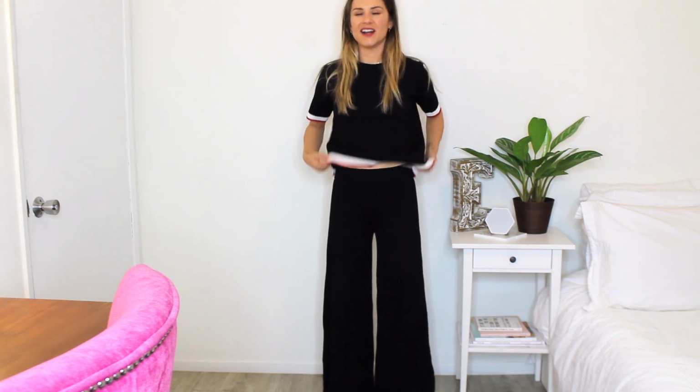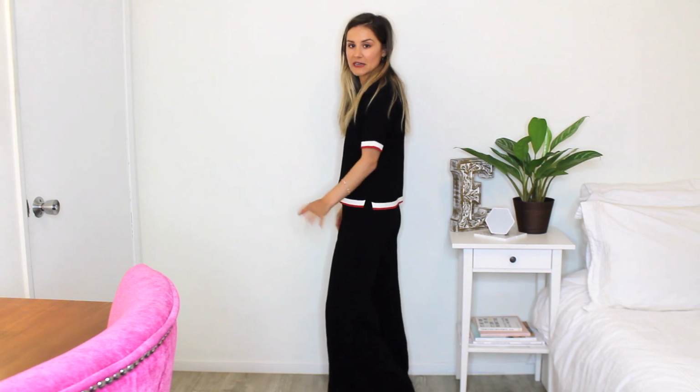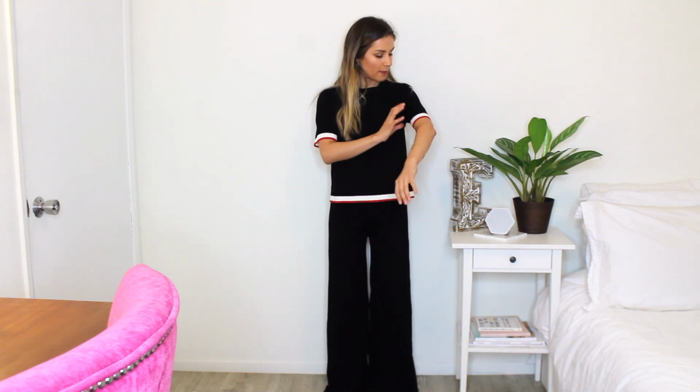You really can't tell. I do that with a lot of trousers, by the way, as a trick. I think this would be a little bit on the crop side, and they finish in quite a nice place on me. Can you see there? They're right on the floor. So with a nice heel, they'd look great. Maybe with a train or something, I'd have to shorten them, but I really like them.